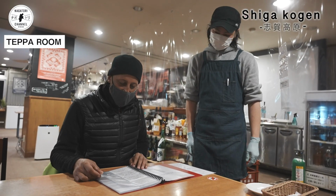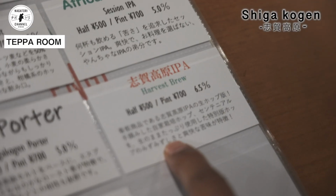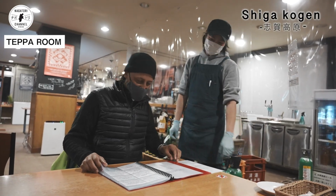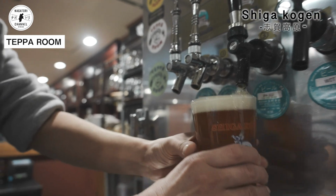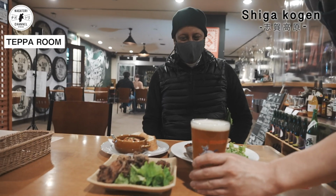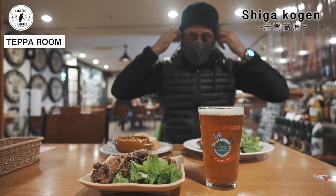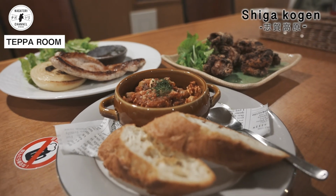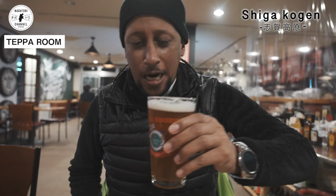I'm just wondering what's the choice of beer for this evening that you would recommend for me? Shiga Kogen IPA. Sounds perfect. Okay, all right, I will have one of those, please. Arigatou gozaimasu. Fantastic. So, now the beer is here, the food is here. It's time to start enjoying the evening. Cheers. Ah, so good.